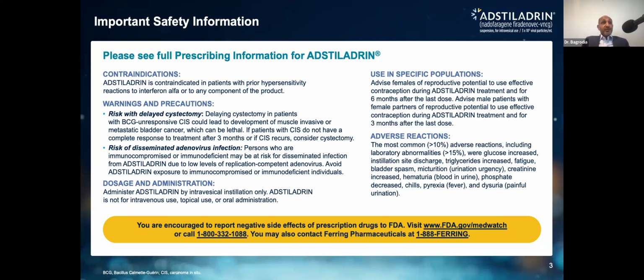In terms of dosage and administration, it's intravesical instillation only. This is not IV or IM or any other route. It's to be instilled within the bladder. And there's no indication for a topical or oral route of administration as well. A couple of unique considerations. Females of reproductive potential should use effective contraception during Adstiladrin treatment and for 6 months after the last dose. And a male patient should be advised with partners of reproductive potential to use effective contraception during Adstiladrin for 3 months after the last dose.